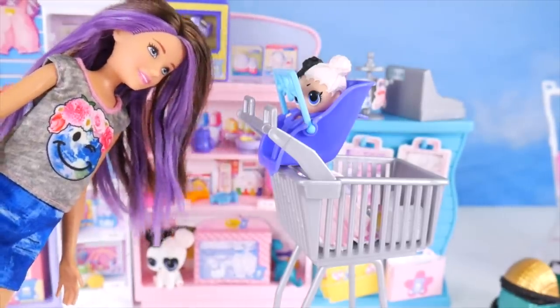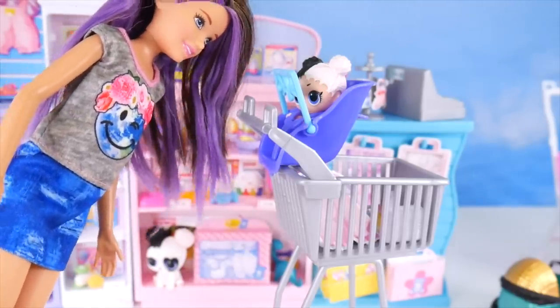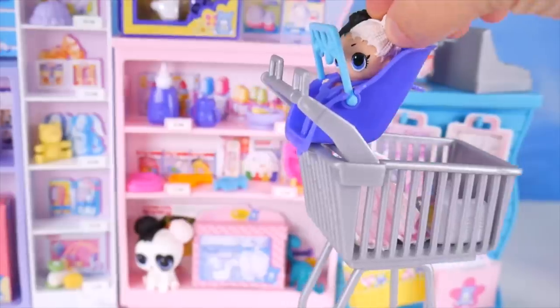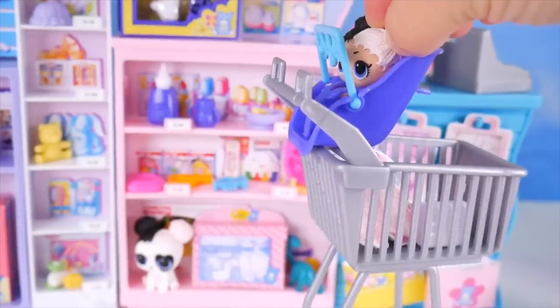Oh, I see a playpen and a bouncy seat. Those could come in handy. I'll be right back, okay? Stay in your seat. I'm just gonna look at something. Oh, I really want that pet. I'm stuck in here. Wait a minute.